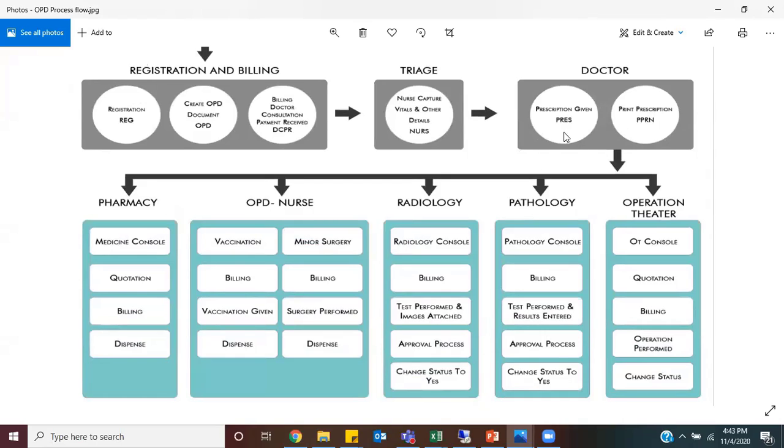Once the doctor prescribes online, all the instructions and service requests will be available on the respective department screen. For example, if the doctor advises a drug, that request automatically becomes available on the pharmacy screen, where the patient has to just visit the pharmacy and share his name, and through that the pharmacist can search the record and see that this is something the doctor has advised. So it is a completely paperless and seamless process.